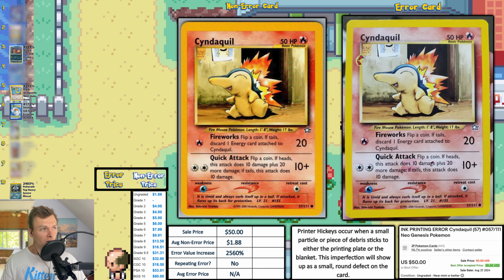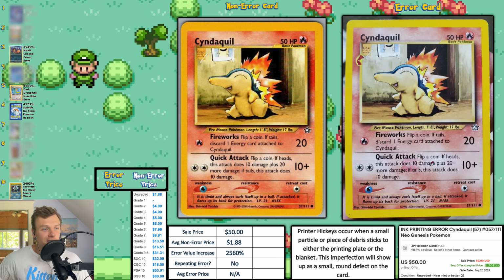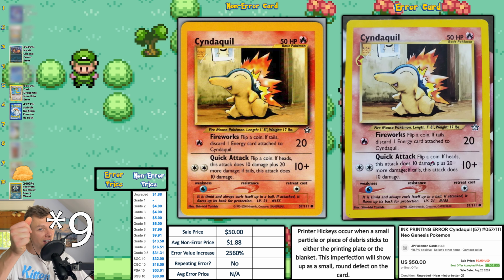That is so cool. I know Charmander and Charmeleon have a couple printer hickeys like this that just look so cool, and they're, you know, perfectly... they just look cool. And this card was listed for $50, and by golly, it sold for $50. Average non-error price is $1.88, so that gives this error value increase 2,560%, and that's number 10 this week on our list of error value increases.